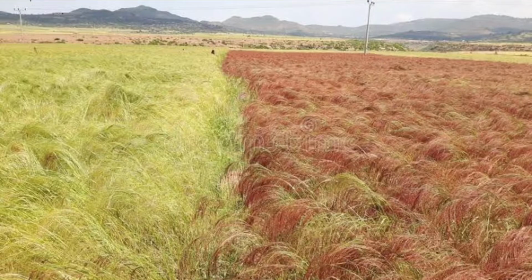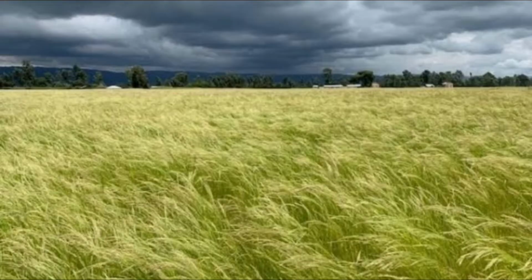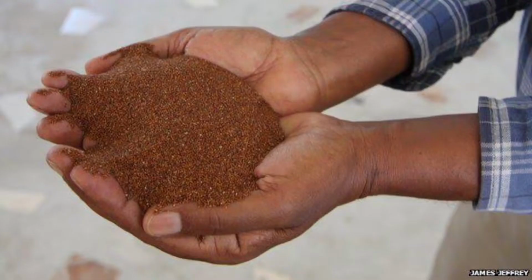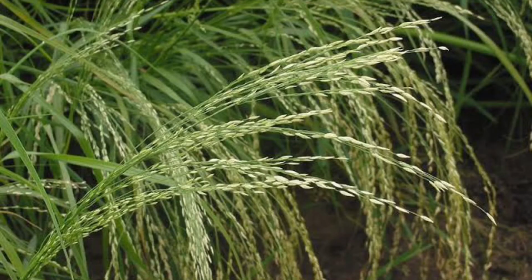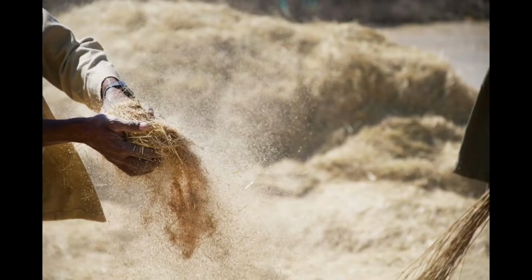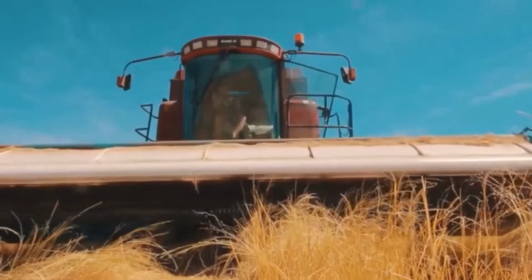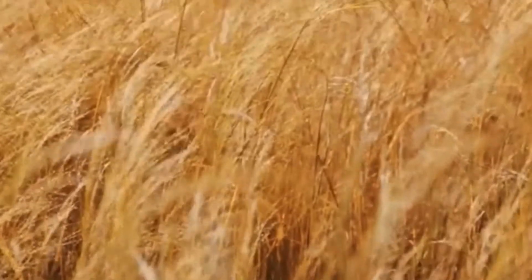TEFF is an ancient crop and was likely domesticated more than 6,000 years ago in Ethiopia, which is the major center of the plant's diversity. The name TEFF is thought to originate from the Amharic word tefa, which means lost, and likely refers to the minute seeds. TEFF is a major intensive crop and requires significant soil preparation to ensure even sowing and proper seed depth.